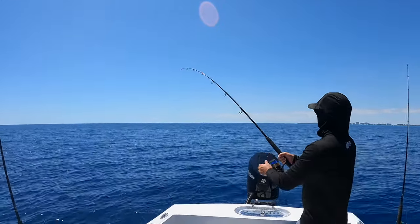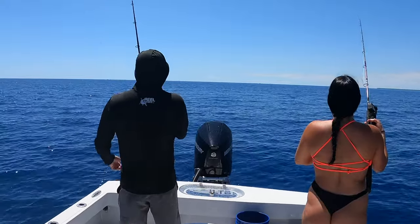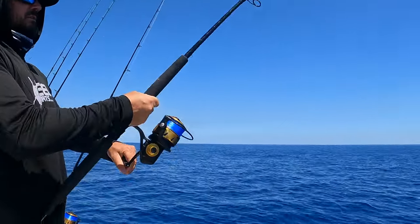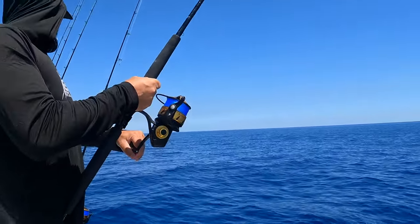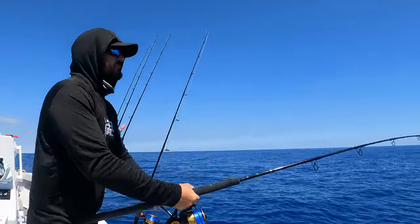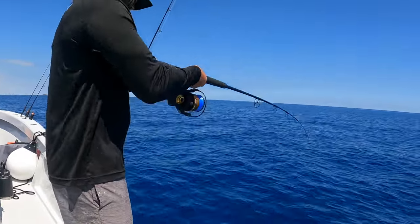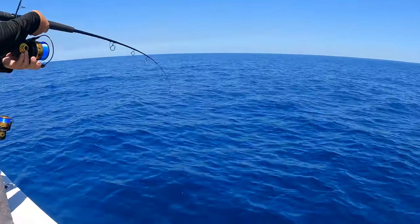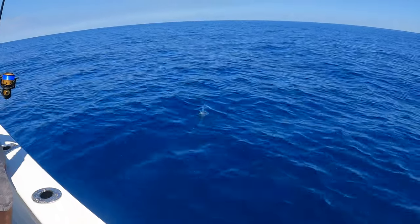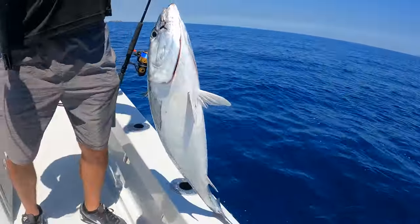Nice fish, nice fish. Little trace of wire leader. Definitely not a sailfish. I think it's another king. Come on, baby. Is it a bonita? It's a bonita. It's a tuna, bonita.